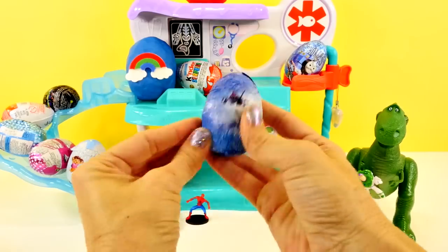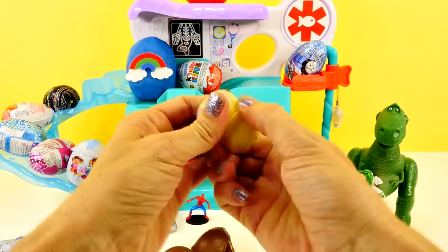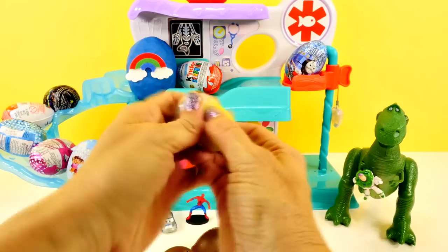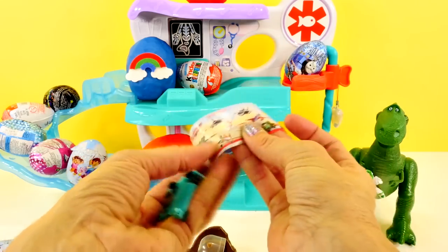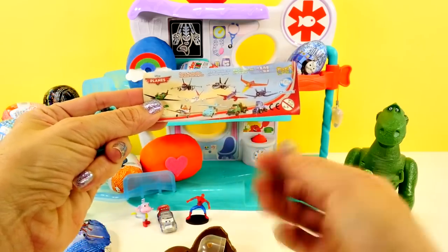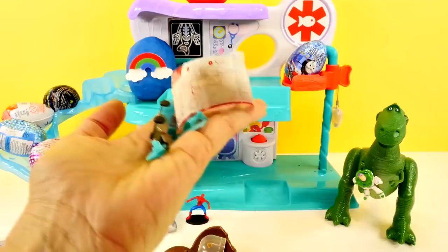Next, we have a surprise egg, and this is Disney Planes. And I've never opened a Disney Planes egg either, so we have lots of different types of eggs that we have never opened before. Woo, some of these are so hard to get open. And this looks like one of the ones that we're gonna have to build. And I can tell from the color of it that this is the character that we got. And this is Franz. So let me get his pieces and we'll put him together.